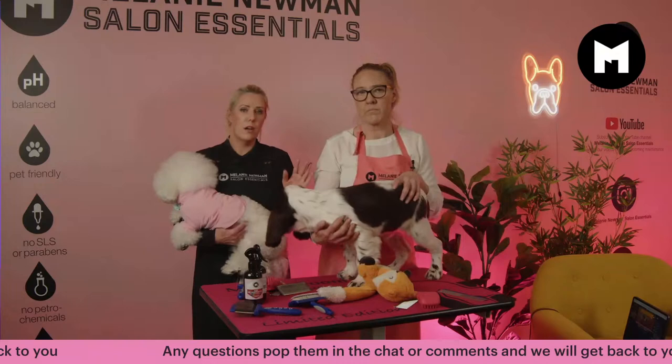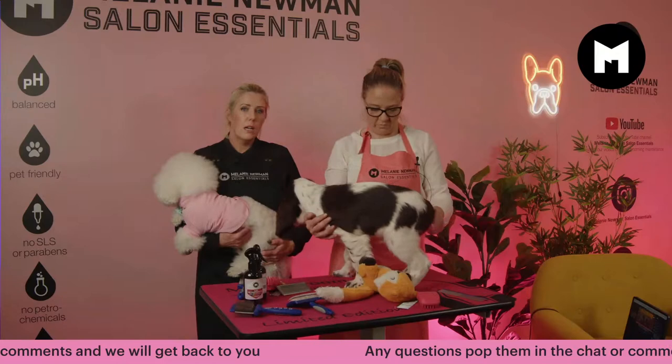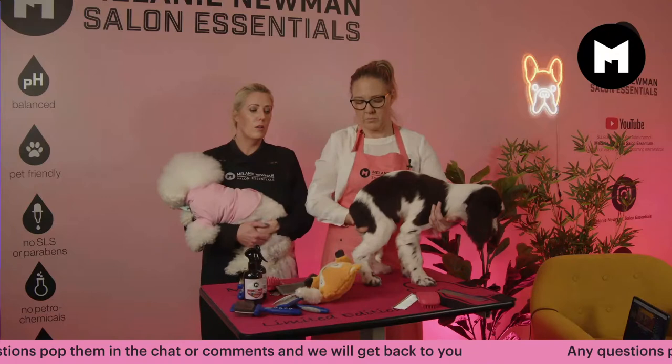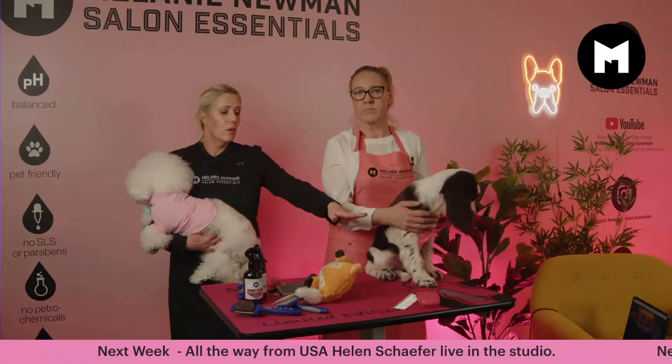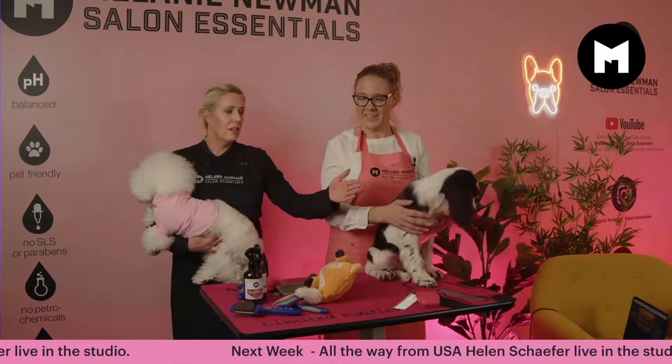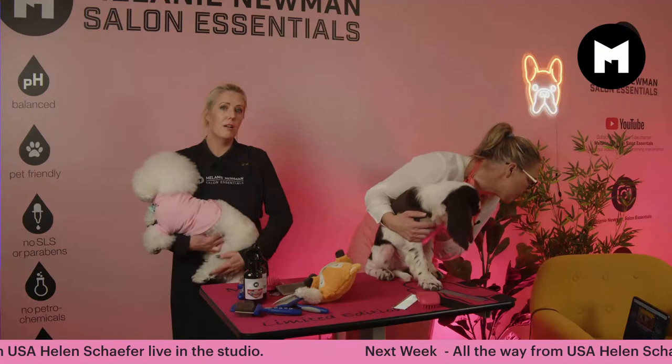Another idea is to pop them on the floor. Get a yoga mat and groom them on the same mat every time you groom them, so they're getting used to it. And if you've got that mat on the floor and then you want to groom them on the table, you put that mat on the table and it's communicating that the mat is a grooming area. So that can also be a really great idea.